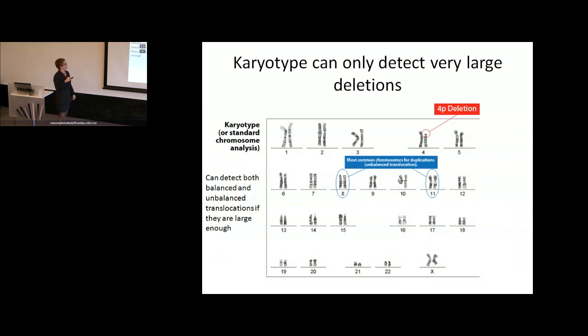What a karyotype can do is detect both balanced and unbalanced translocations if they are big enough, which is key. The trouble with this is that it's a study done by growing cells in a special medium and then smashing them open on a slide, and you literally drop them from several feet onto a glass slide and hope they smash open and hope the chromosomes don't fly off the slide, which they can totally do.